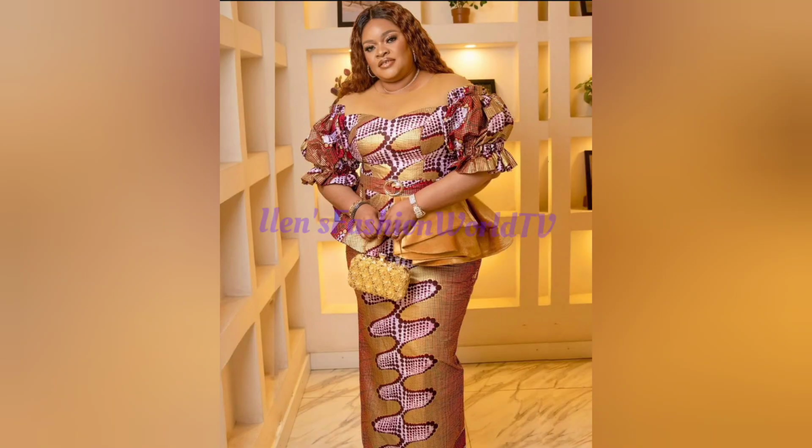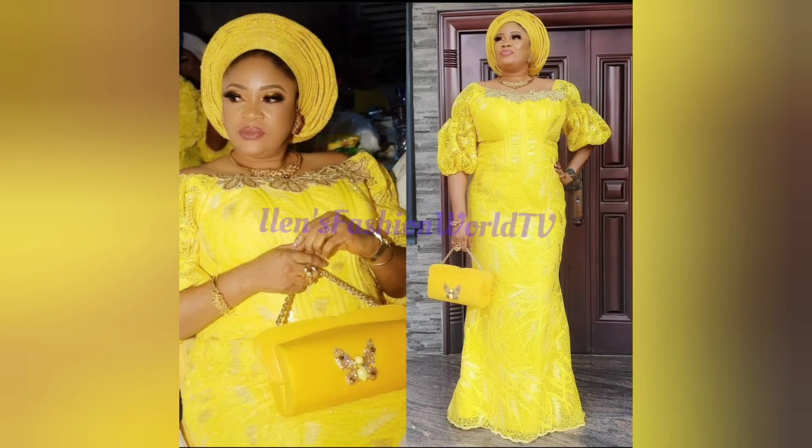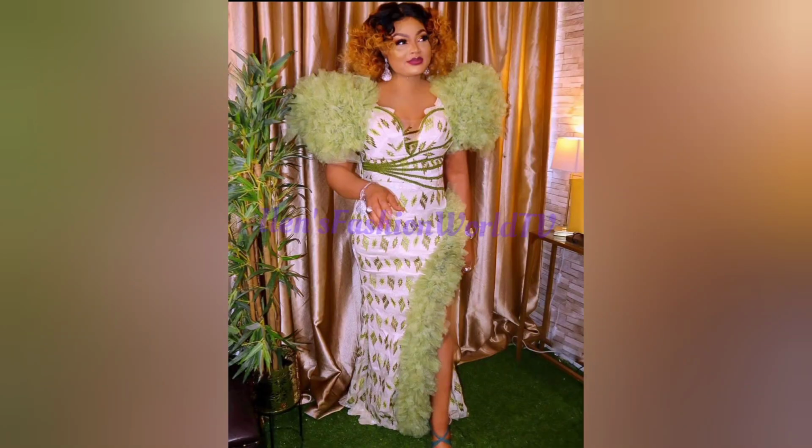This is another beautiful white lace with a wrap skirt. This is yellow lace. This is perfect for wedding. And this is another beautiful style you can wear to church, any occasion of your choice.